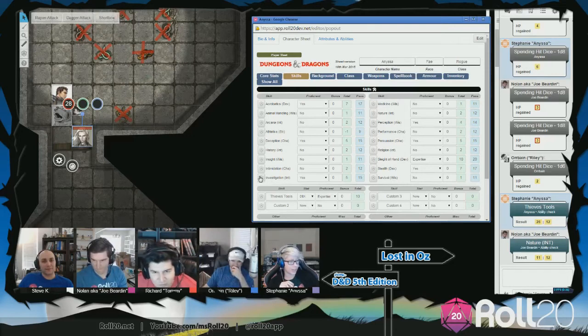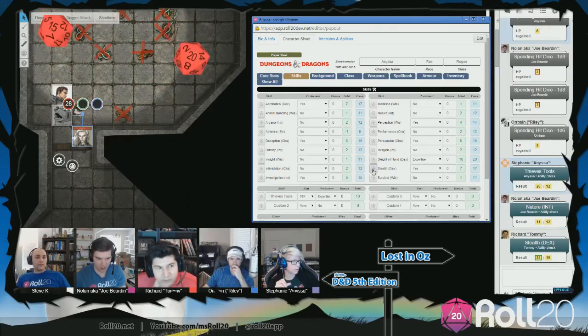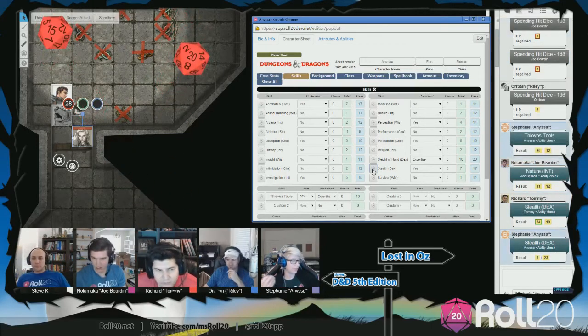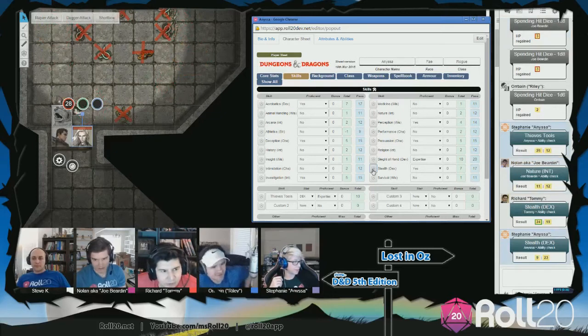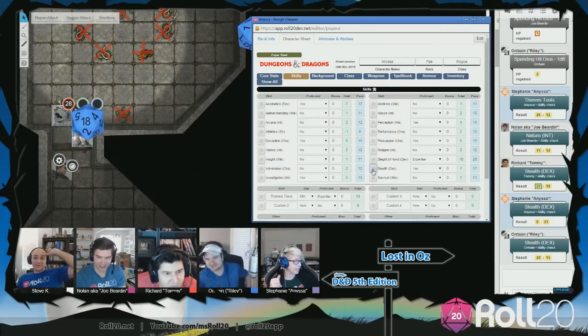Should I roll investigation again since we're in a new room? It's real stealth, right? We should stealth it up. You want to move quietly into the next room? I could do the big bad stealth if we really want to be stealthy for a while, but roll stealth. I just crit stealth. I'm good. Okay. Oh god, I failed. You just crit stealth. Hey, I had a 20. There we go. Okay, well, I'll roll.